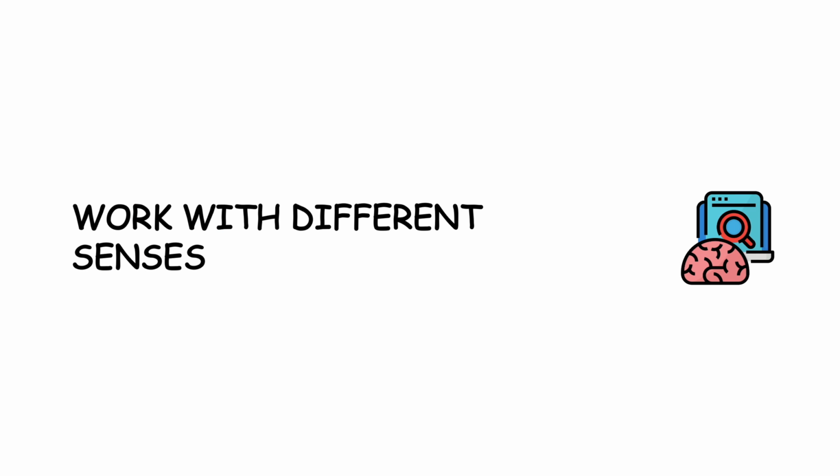Tip number 3. You shouldn't only read the stuff, work with different senses. The more senses you activate, the better for your brain and your long-term memory. If you only read the papers and highlight the keywords, then you don't really learn the stuff. As you probably heard, for long-term learning success, it's very important that you use as many senses as you can. The more, the better. A lot of academic studies have shown that the more senses you use when you're learning, the more information you can remember.